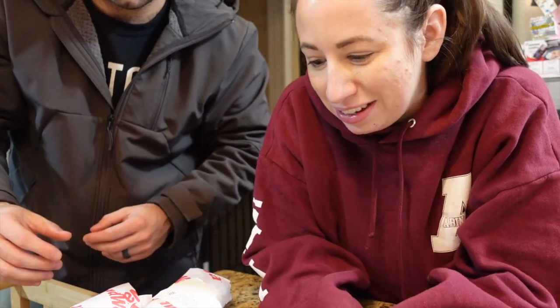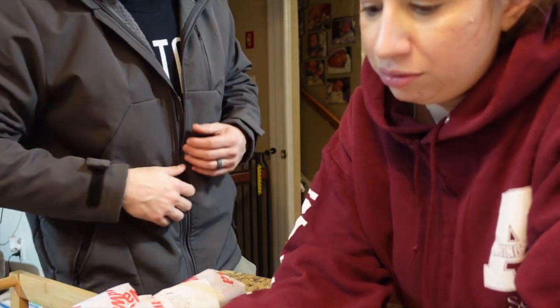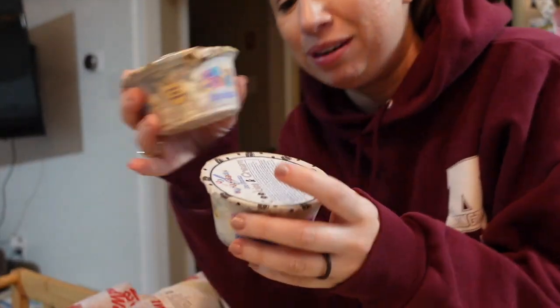We'll put them in the freezer so they don't melt. I didn't know which one you wanted. They had a whole bunch of types, so I was like, maybe we can just share them. No, you can't share them. I don't care. He got cookie dough and cookies and cream. I need either, personally.